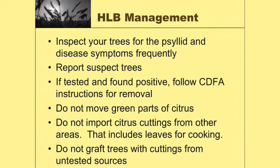Okay, management of Huanglongbing. Inspect your trees for the psyllid. Tracy talked about that. And the disease. Report suspected trees. That can be to Tracy and I, or to CDFA. If tested and found positive, follow the instructions for removal. Get it out of there as quickly as you can. You might want to let some of us come look at it first. And do they have to do anything to the soil? No, you do not have to do anything to the soil. This disease is not soil transmitted. The psyllids don't live on roots, and it's not a worry with the soil, unlike some of the other things we're going to talk about here.